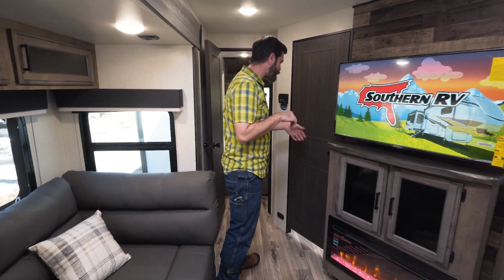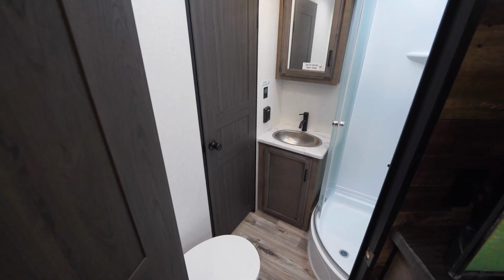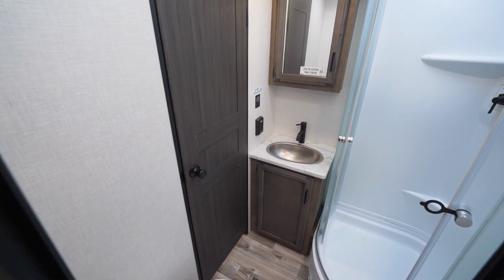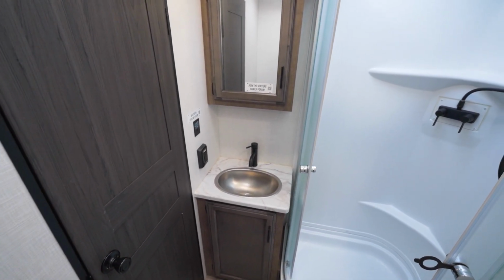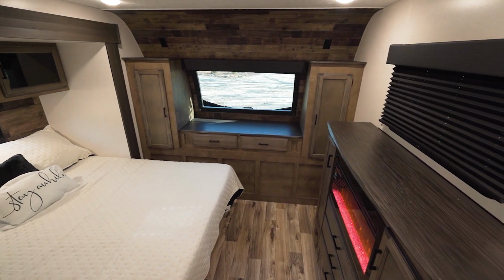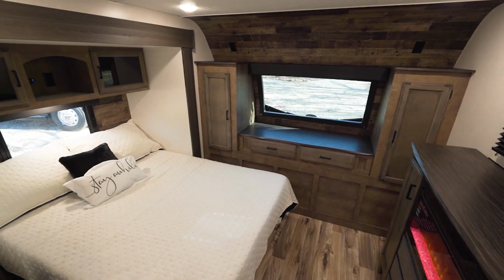Let's pop back through, and on the way to the main bedroom, we're going to pass one of the two bathrooms here. This is a bath and a half floor plan. The main bathroom has a pass-through. It's like a Jack and Jill tile entrance from the main area and then into our bedroom. So we have access to it from the bedroom or from the living room.